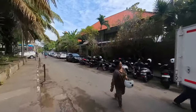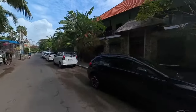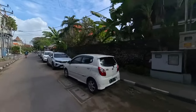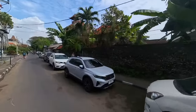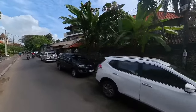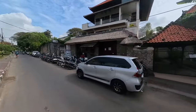We started off at Sindu Beach, on the beach obviously, because that's where Sindu Beach is. Yeah. And we rode up Pantai Sindu, which is the road that leads from the beach back to Jalan Danau Tamblingan. And as you can see, just coming up here, there is a black and white sign up, sort of high on the right-hand side.